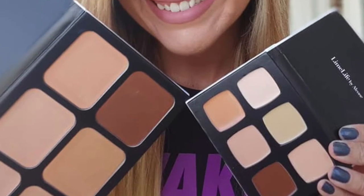But on the other hand, it was good for my skin. It wasn't going to be clogging my pores and causing me to break out because it was naturally derived. Naturally derived products are very important, especially when you're using them on a daily basis. When I discovered Lime Life by Alcone's foundation, I didn't know what to think. It was very different from anything that I ever used. But when I was watching other people put it on, what I noticed immediately was that their skin looked flawless. It looked airbrushed. It looked glowy. And it didn't look heavy at all.